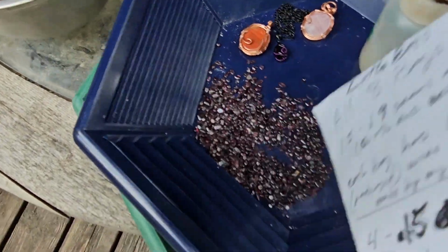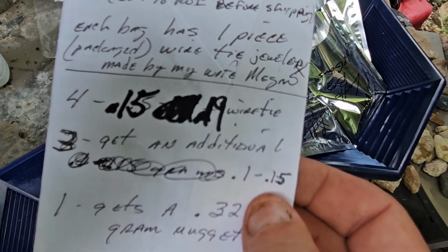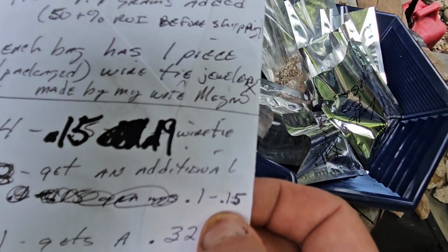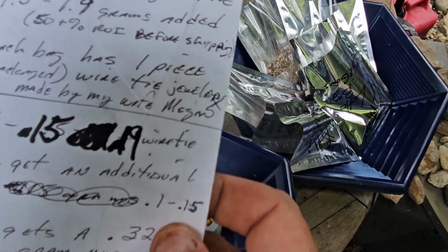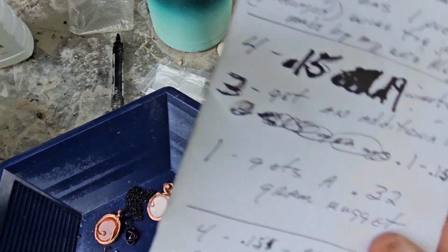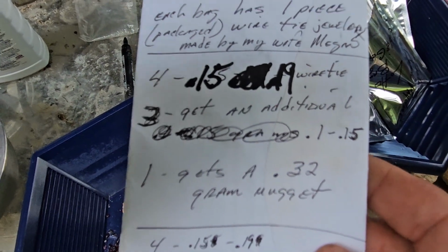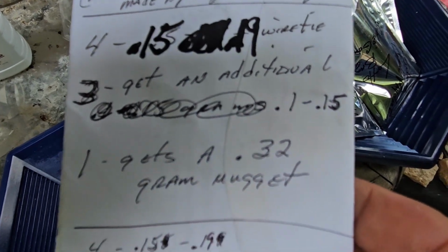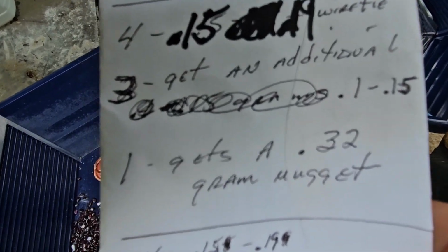That, and 3 of these bags are going to get an extra 0.1 to 0.15 grams, so another $7.50 to $10-11 worth of gold in them. And one of them, and I will add a picture, there'll definitely be a picture when I edit this of the 0.32 gram nugget that will be in one of these bags.